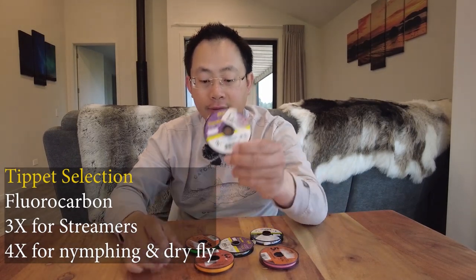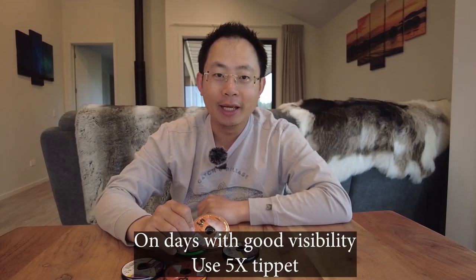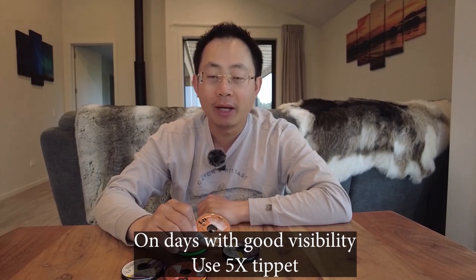And for the tippets that I use on my leader, I use a 3X tippet for streamer fishing. You can use nylon or fluorocarbon. Fluorocarbons are usually a little bit more expensive. But if you're nymphing or using dry fly, I typically go slightly lighter, such as a 4X fluorocarbon. And I don't think it's necessary to go as thin as 7X, you're just asking for trouble. If you hook a big fish, these break off very easily. And on a bright sunny day, when the water is extremely clear, you might want to go down to 5X or even 6X.